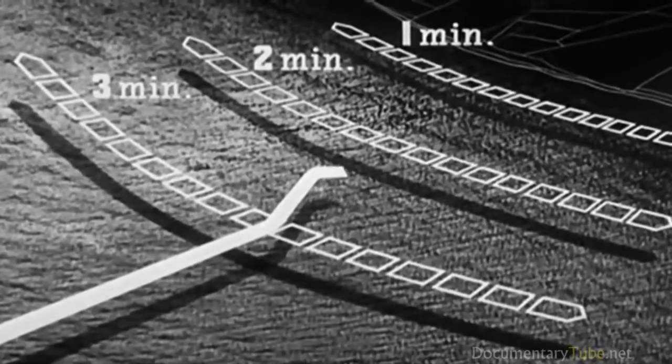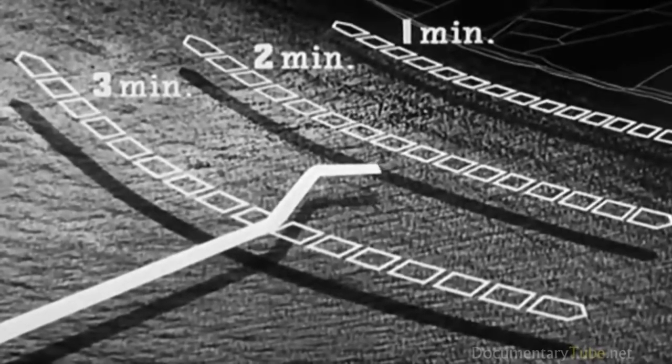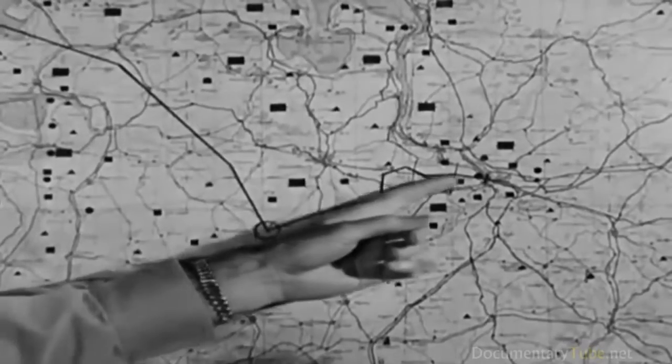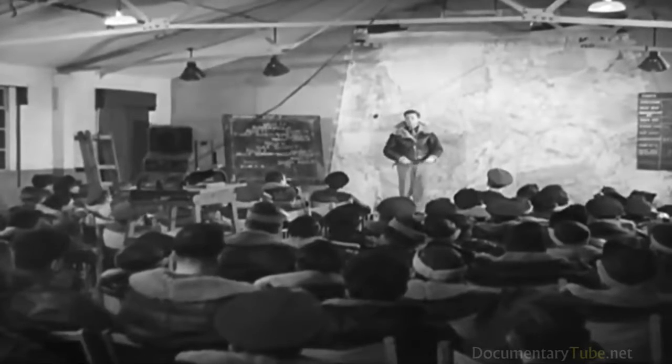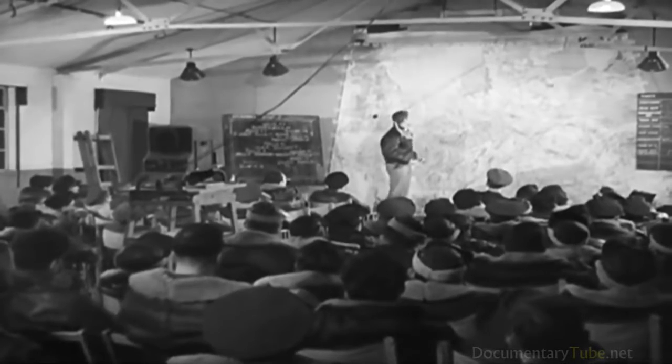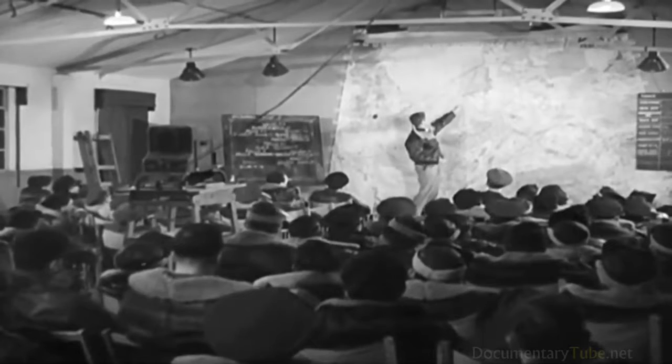Evasive action, routes to and from the target, the initial point, and the bomb run all must be planned to take advantage of the latest available flak intelligence. And even more important, all must then be flown exactly as planned.